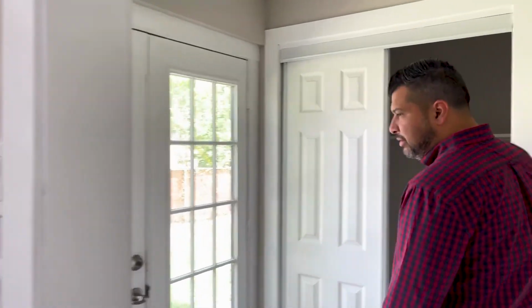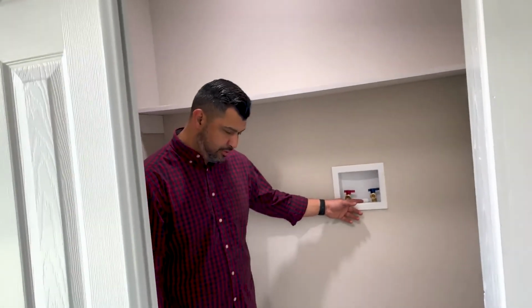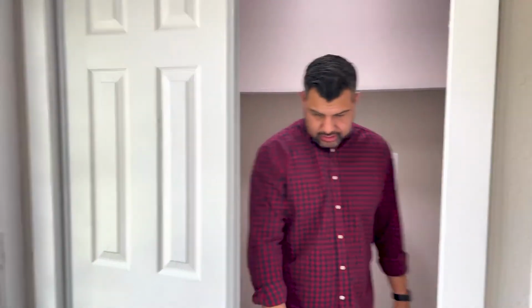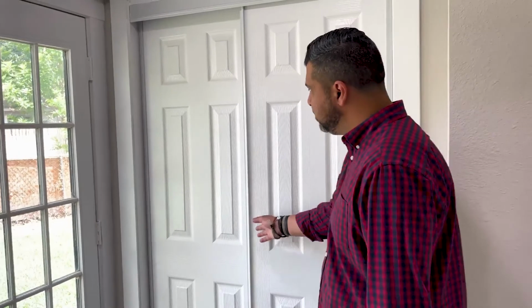So we ended up putting in a new laundry room. We got the connections for your dryer, put in a new shelf, and got the connections for the washer. We put in these nice sliding doors. It's pretty cool, and they kind of go with the new doors that we have right now.